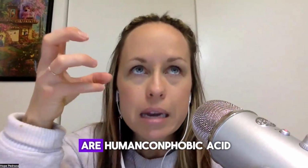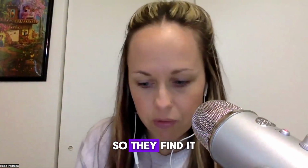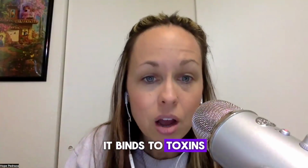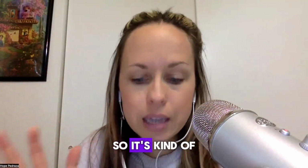So humic and fulvic acid are these natural compounds that are basically from decomposed plant material. So you find it in the ground, right? And it binds to heavy metals, it binds to toxins, and it helps support elimination, but it also helps the absorption of minerals, the absorption of nutrients. So it's kind of this multi-purpose binder.